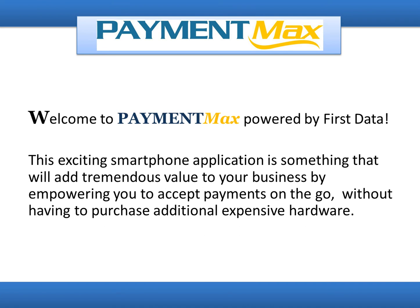This exciting smartphone application is something that will add tremendous value to your business by empowering you to accept payments on the go without having to purchase additional expensive hardware.